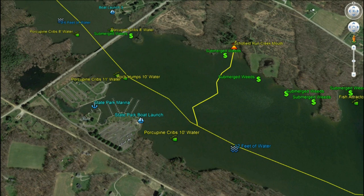Now, in the state park, they say that it's illegal to fish in the marina, so you may want to stay outside of that area. However, I've also heard that if there aren't any boats currently moored in there, you could potentially fish in there. My thought for you guys is to check the website, check to make sure what's legal. My best bet would be for you to stay out of there altogether so you don't get yourself in trouble. But you can hit this channel and these Porcupine Cribs and this rock hump right outside of there and still have potential to catch fish.